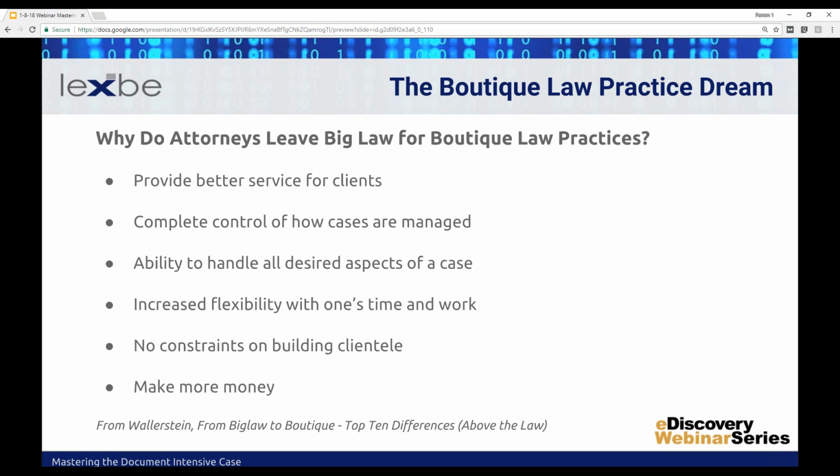There was an article referenced there, why do attorneys leave for boutique practices, and they have the hope of better service for their clients, control of how cases are managed. They want to make their own decisions. They want to sometimes handle all aspects of a case. Sometimes in larger firm environments, attorneys may feel pressured to make use of the high associate leverage and move aspects of the case out to other people that they would really just handle themselves. I think they could do a better job.